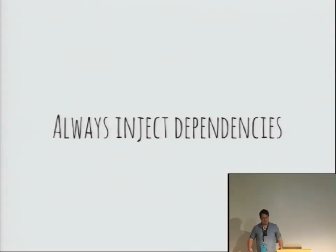So the thing I was just trying to say is that you should always inject dependencies. That's changed our code quite a lot. It makes it easier to work with and also easier to test.